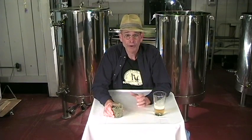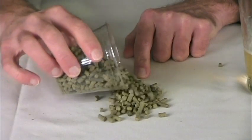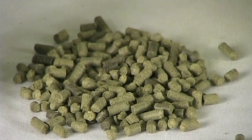There are a few styles of beer that use whole hops, but for the most part, breweries use hops that are pressed into these pellets. Now, hop pellets are easier to measure, have a much longer shelf life, and can be used in the brewing process without any special equipment. Although New York State hop farming is on the rise, breweries get the bulk of their hops from farms in Germany, Great Britain, and on the west coast of the United States.